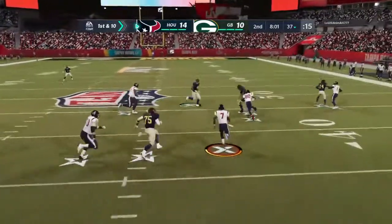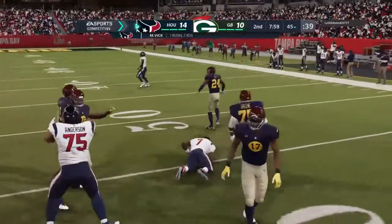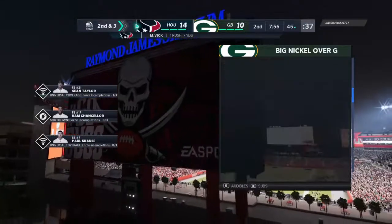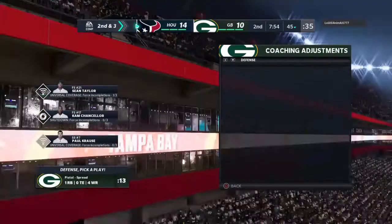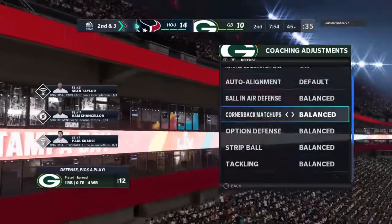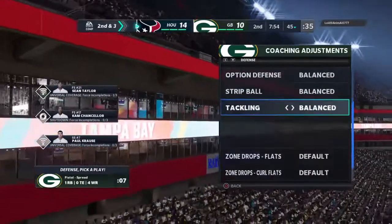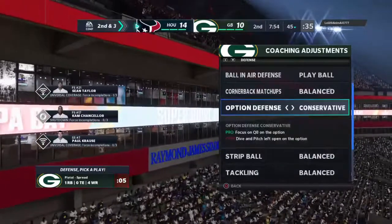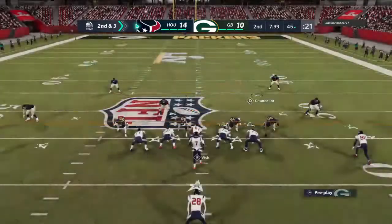Now a fake on the give here as they try the run-pass option. And he takes this up right near the 45-yard line. He'll pick up 7 there on the first down keeper. A little do-it-yourself run right there and a nice gain. And I like that he knew that that was about all he was going to get. So he did a nice job of protecting himself, took care of the football, took what the defense gave him. If they continue to allow him to do that, they'll find their way taking what they can all the way to the end zone.